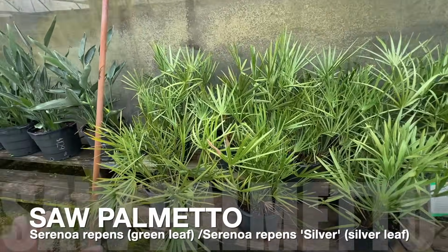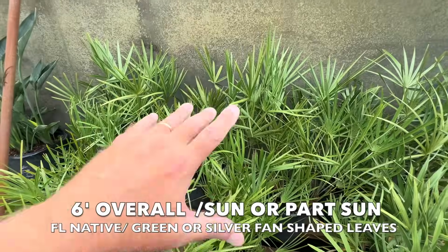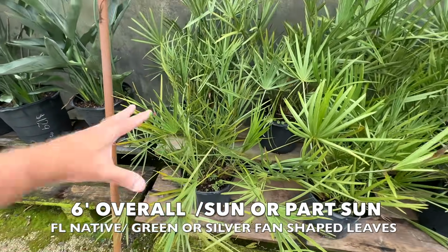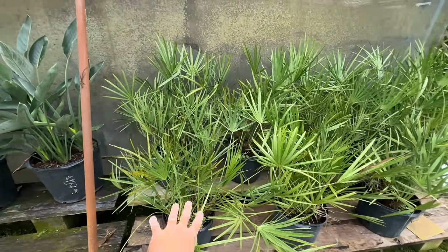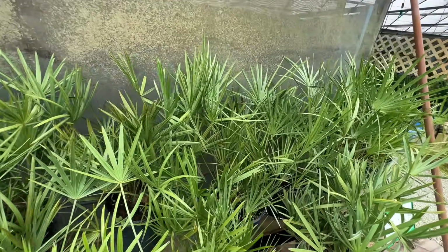We have the saw palmetto, Florida native, super tough. Doesn't grow very tall. It can get up to about 6 feet, but each plant has all these clumping trunks, and so this one here will triple its size, each one. That's really, really cool Florida native. It goes great when you plant it with pine trees because they grow together in that kind of ecosystem.